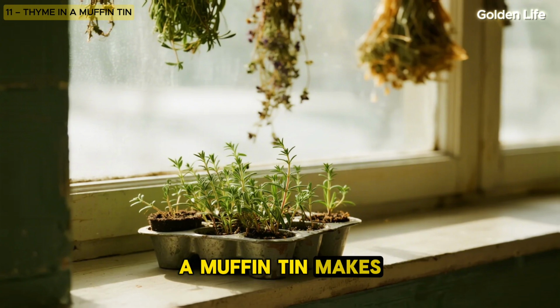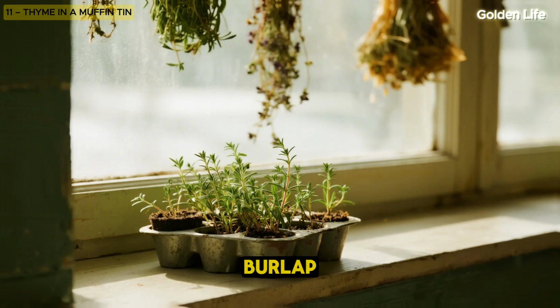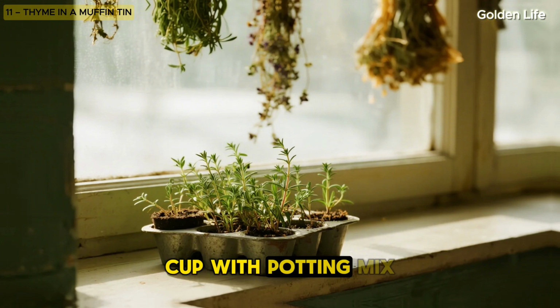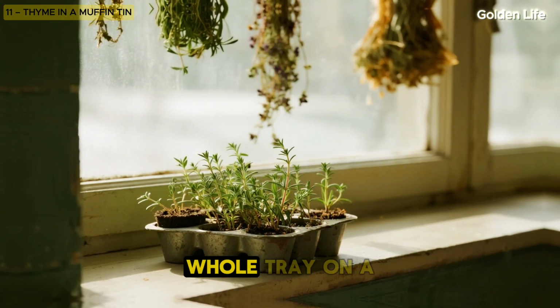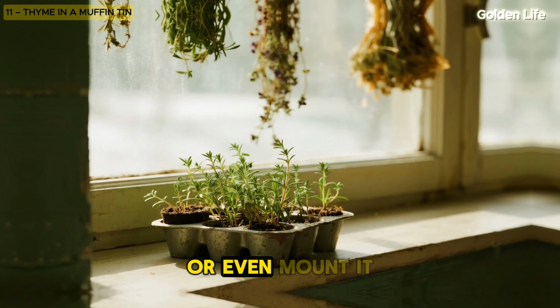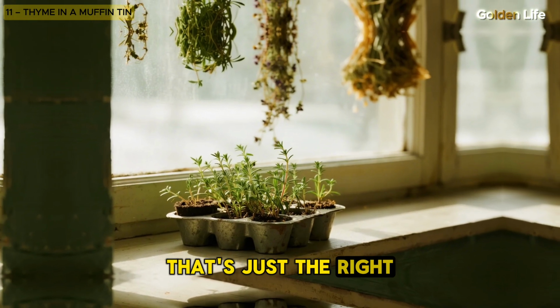A muffin tin makes the perfect shallow planter. Line it with a layer of moss or burlap to keep soil in place. Then fill each little cup with potting mix and slip in a sprig of creeping thyme. You can set the whole tray on a sunny porch railing, the edge of a table, or even mount it flat against a wall for a vertical herb garden that's just the right height.